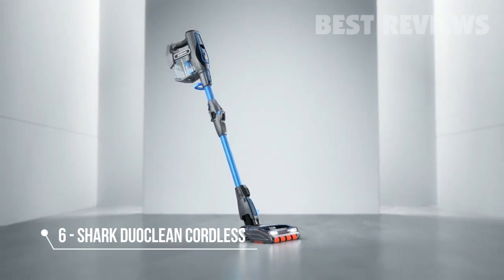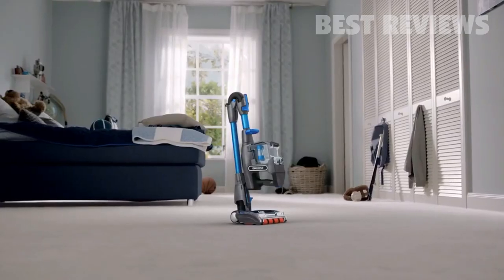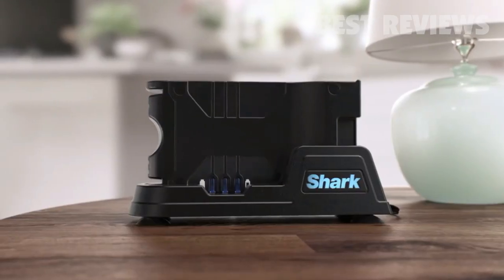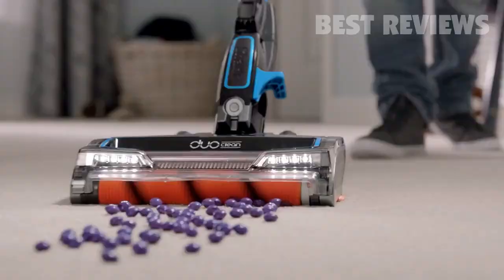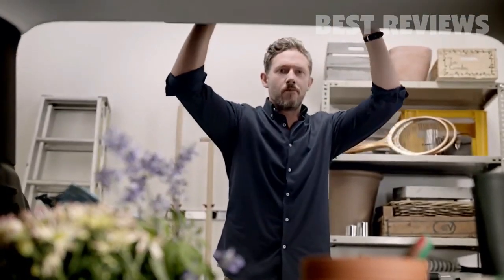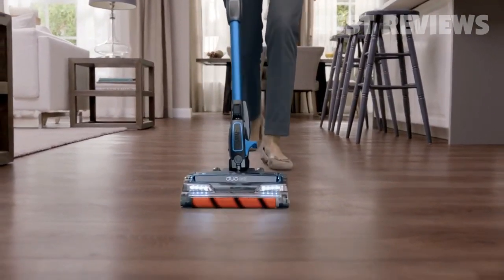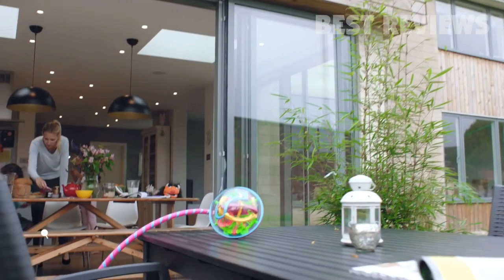Shark Ion Flex 2X, the freestanding, cord-free vacuum that can live anywhere because it has two rechargeable batteries. That means you can always be charging, even while you're cleaning, with Duo Clean, Multiflex, and powerful suction. So you can go, and go, and go again. Welcome to hassle-free runtime with Shark.